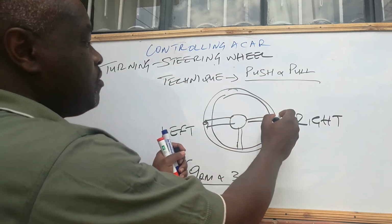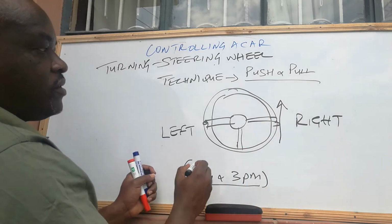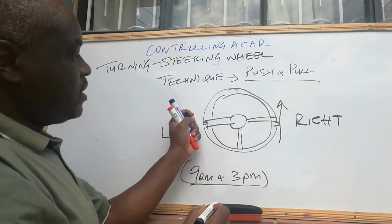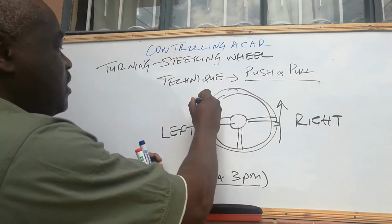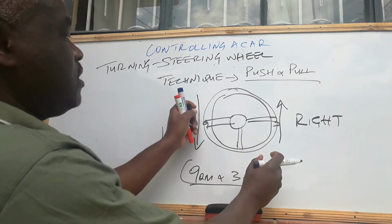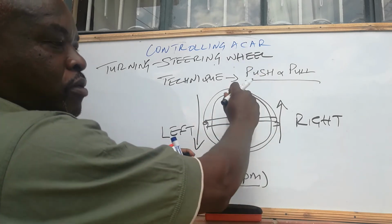When you want to move, you push upwards, turning to the left. On your right hand, you push. As you push, you hold with your left hand slightly so that the steering wheel can move. And then you can also pull down using your left arm or left hand. So that is what is called push and pull.